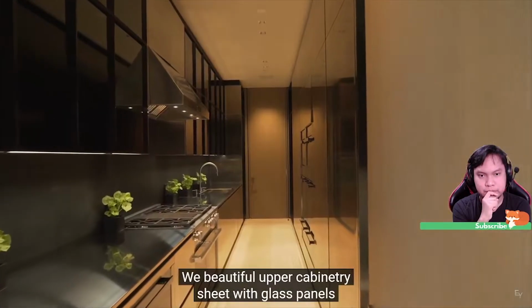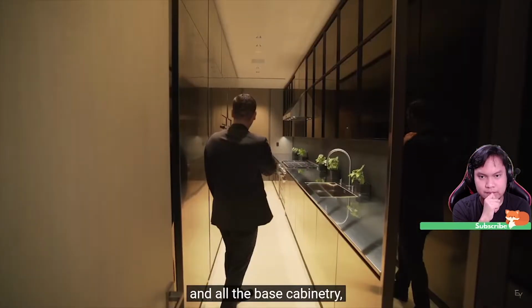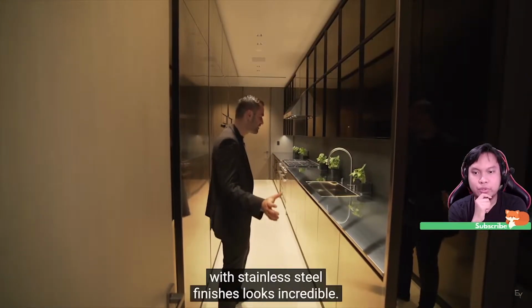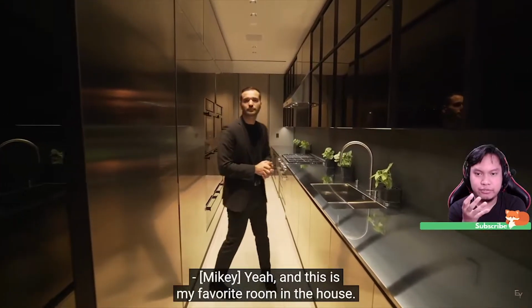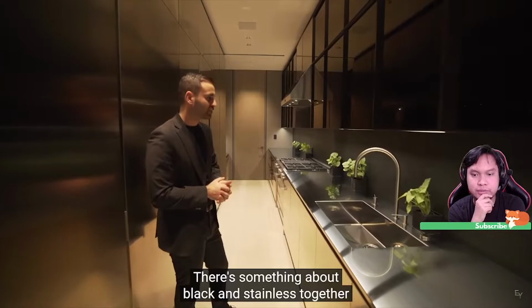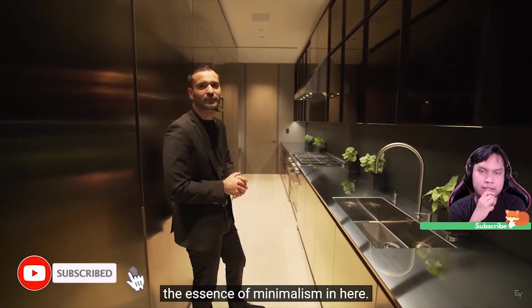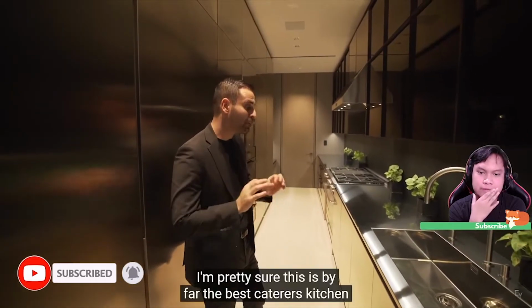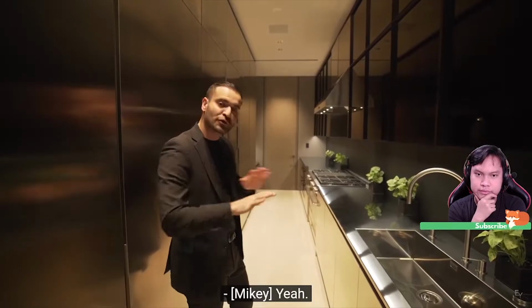We have beautiful upper cabinetry with glass panels and all the base cabinetry, all the built-ins are beautiful. Oh, ini dapur khusus catering ya. Jadi kalau misalkan ada nyawa chef, bisa masak di sini chefnya. Gila, dapur berarti udah 3 ya. I hear you. I'm pretty sure this is by far the best caterer's kitchen we've ever toured on the channel. For sure, without a doubt.